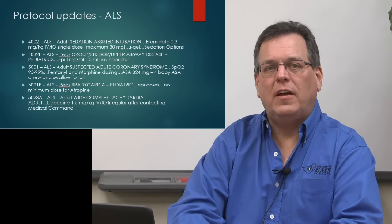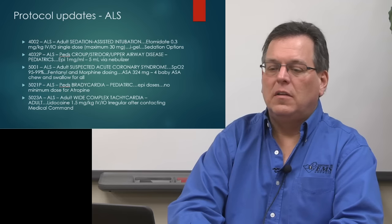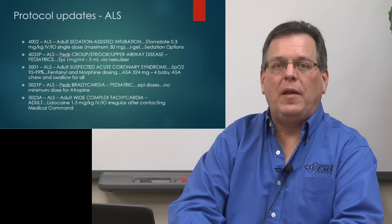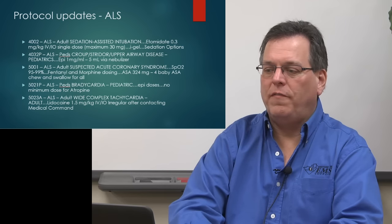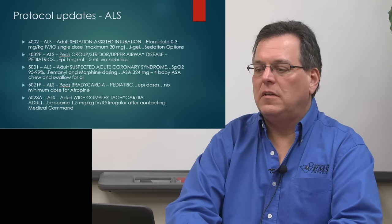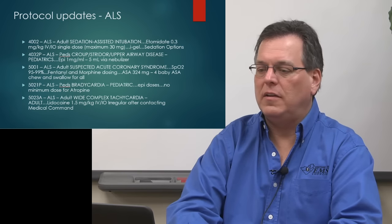ALS protocol 5001, the adult suspected acute coronary syndrome. Again, the continuity of the pulse oximetry of 95 to 99% as a target. For pain management, it gives appropriate dosing for both fentanyl and morphine. It addresses the aspirin, as everybody is administered aspirin. And with that, again, no questions, treat the patient appropriately, and move to an appropriate center.